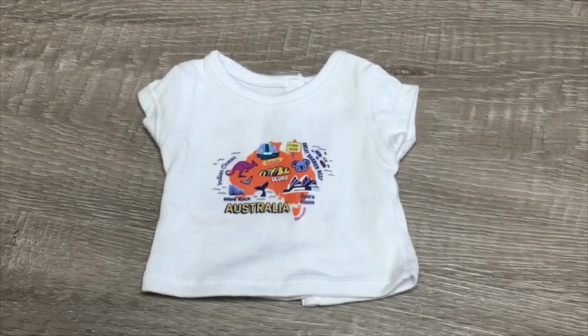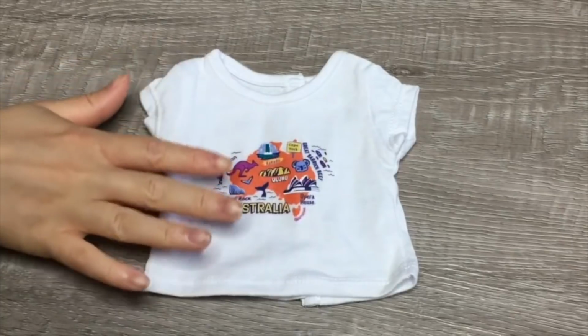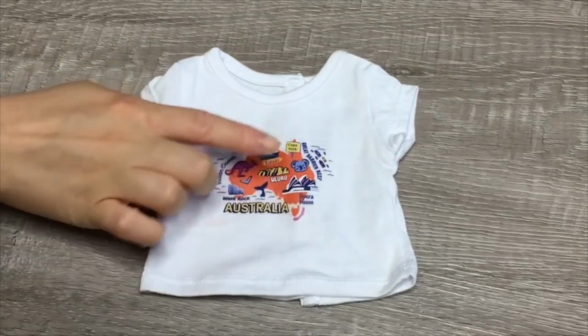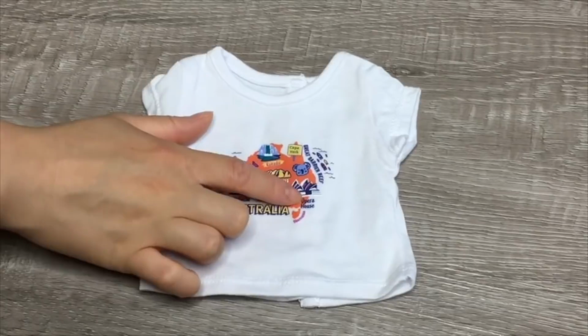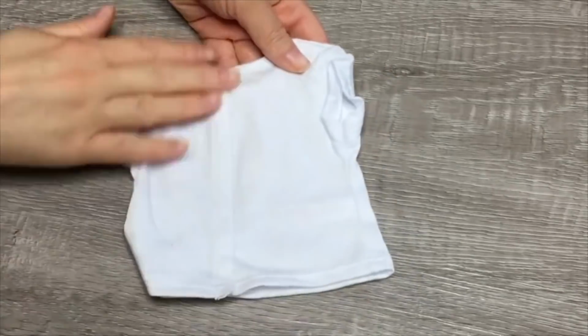My favorite part of the set would definitely have to be the t-shirt. It is completely plain except for this graphic design at the front. So it says Australia, and it features a map of the country, and it has different landmarks on it. So here we have the Opera House, there's also a koala, and it says Great Barrier Reef over there, and then there is Velcro on the back.